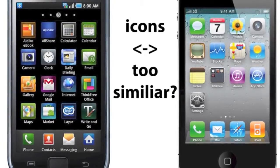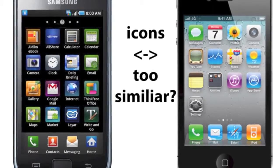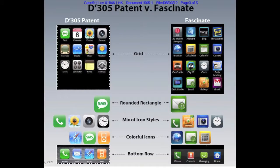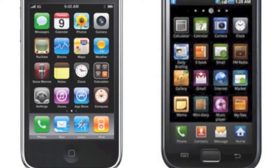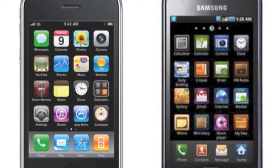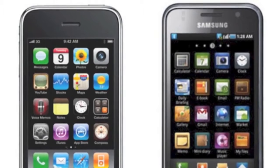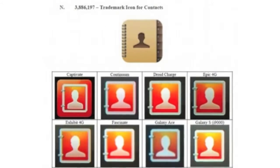Not only does the Samsung Galaxy S have its own apps, but they all look exactly like the ones on the iPhone. They all have rounded corners. They even positioned the apps exactly like on the iPhone, in 4 rows of main apps, and 1 bottom row of really important apps. Not to mention that the design of the Samsung Galaxy S is identical to the design of the iPhone 3G and the iPhone 3GS. I mean, seriously, Samsung couldn't even design their own app icons.